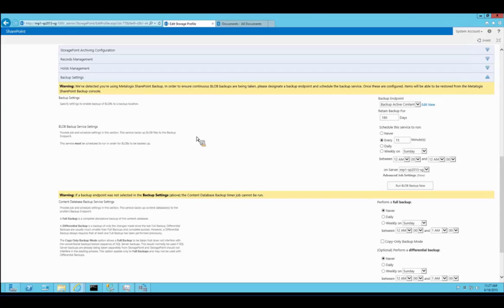Now, this is key. This is key to why remote blob storage products like ours will help increase the speed of your backup, because we will never include these blobs in a backup set. They already are backed up and they're never changing. So we do not need to include them in our backups. We're just going to include the very small SQL databases for your content.